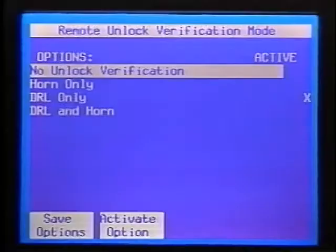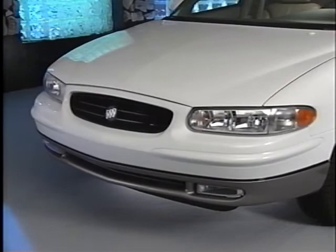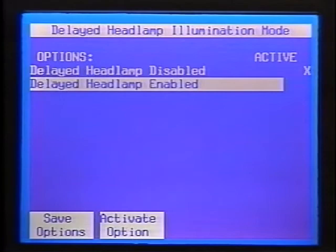The Tech 2 can also be used to customize remote function verification for both the lock and the unlock modes. For instance, you might have just the headlamps flash for unlock and the horn chirp for lock. In the factory mode, the headlamps flash and the horn chirps for both lock and unlock modes. Finally, you can use the Tech 2 to disable and enable the Twilight Sentinel delayed headlamp function, an alternative to the manual method we saw earlier in the program. The other personalization features can also be customized manually. You'll find full instructions in the Know-How Technician's Manual.